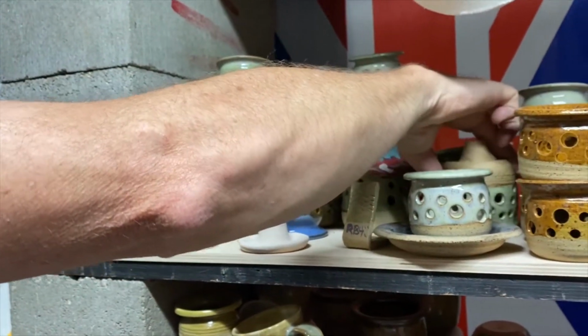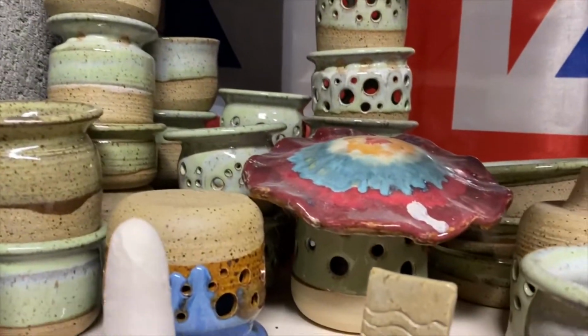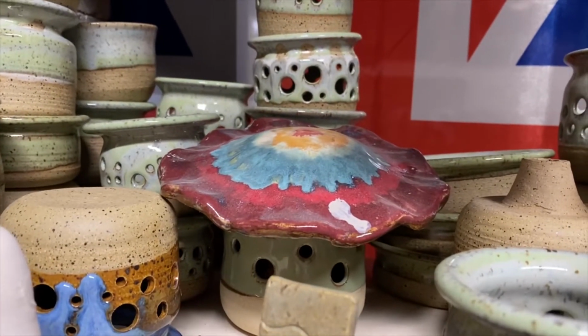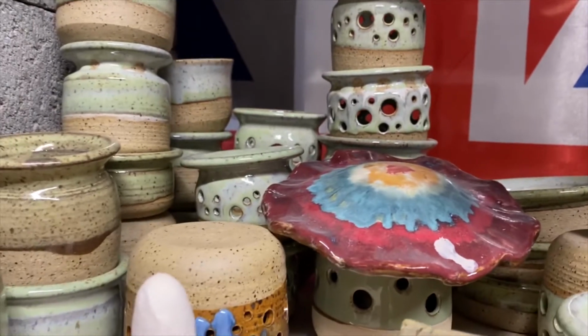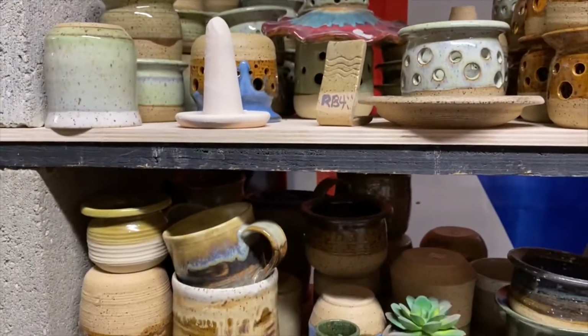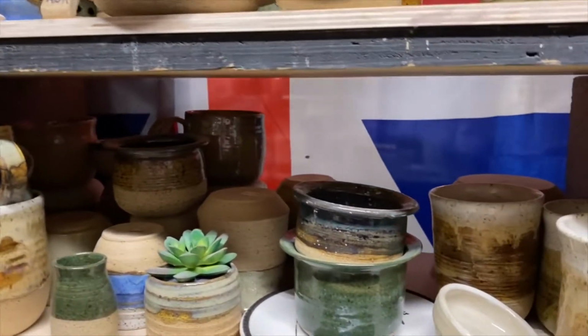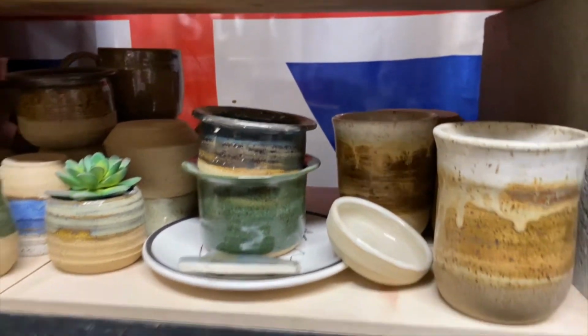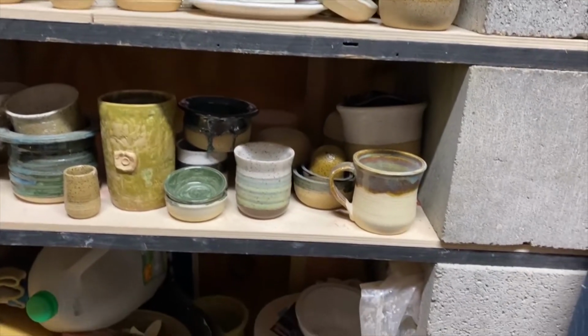What is that mushroom there? That's from my apprenticeship with Robert Pickenpaw. Cool. So me and Robert did a Mississippi Arts Commission Craftsman apprenticeship grant. So I did that with Robert, and Robert's been my mentor for a while, but we really went down and we got serious with mugs.